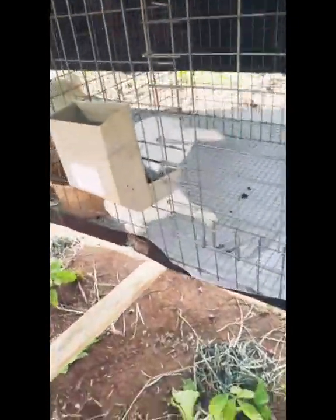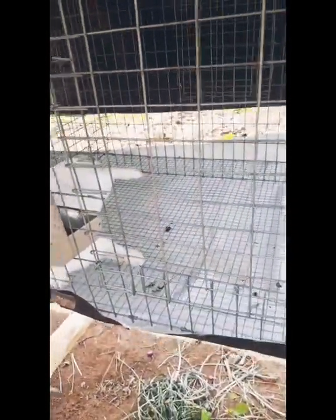Which is part of the reason why you have to make the cage long and deep enough for them to be able to lie down straight away without any issue. So this is just an introduction to what we've started.